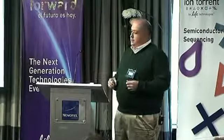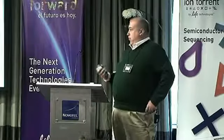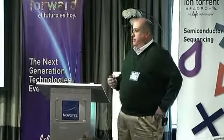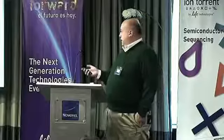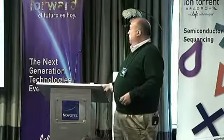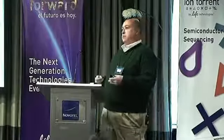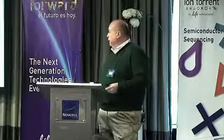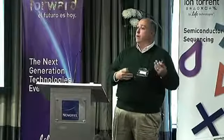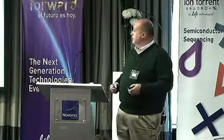As you can see on the slide, we have one of every instrument in the market today, HiSeq, 454, and of course the PGMs. And this is actually one of the bays. Right now we have 6 PGMs, but we did start with 1. So really I want to take you through what it was like when I had 1 and then the expansion into the next 6.